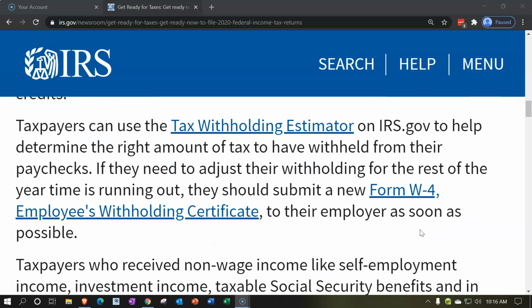Taxpayers can also use the tax withholding estimator on Irs.gov to help determine the right amount of tax to have withheld from their paychecks. This could be a really nice tool. It can be more and more difficult to determine exactly how much you need to be paying to the IRS during the year, because the IRS wants to be paid during the year. So for 2020, they want to be paid during 2020. They don't want to be paid in 2021.